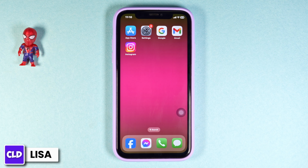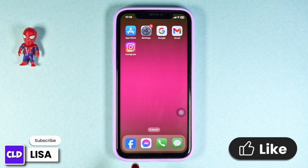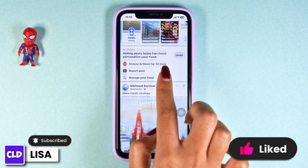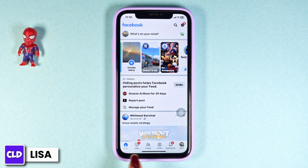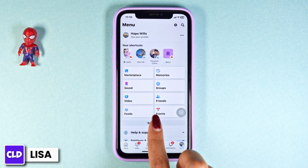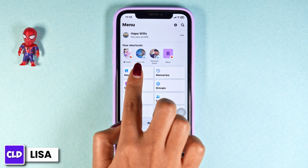Now let's get started. Launch your Facebook app. Here we go. Make sure you have already logged into your account. You will land on the home page. Now at the bottom you're going to find different options. Navigate to the option of menu. Once you land on the menu page, click on the option of Marketplace.